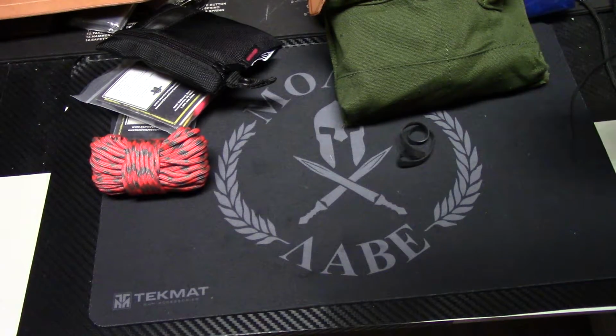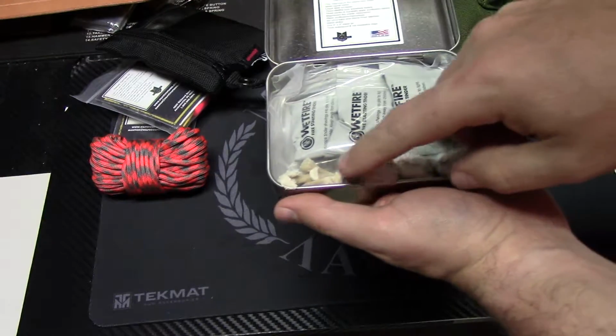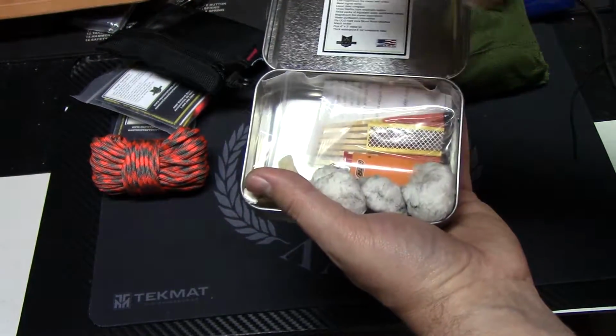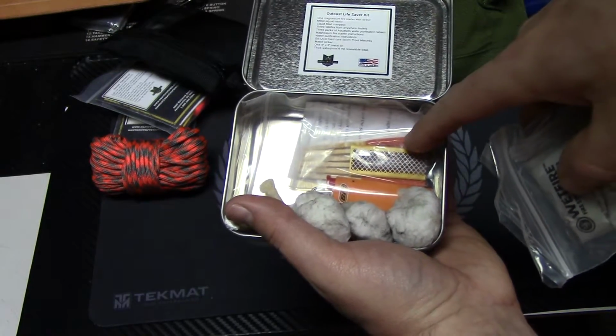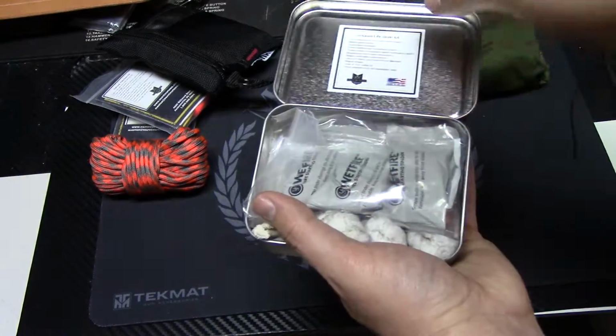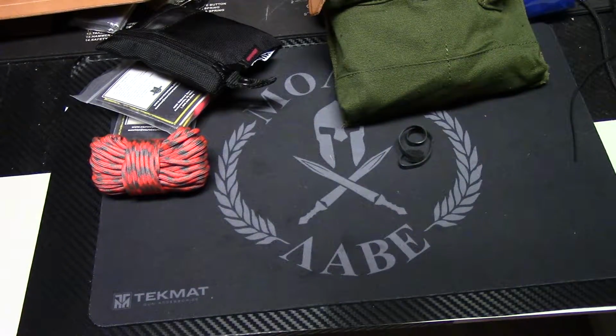Got the rubber bands here, Ranger bands, and then you've got some wet fires, some of that fat rope I was telling you about, some cotton balls, and then underneath that you have a mini Bic, some UCO matches, a striker, and yeah, just a little fire kit. Should be sufficient. I have some more fire stuff in here as well.